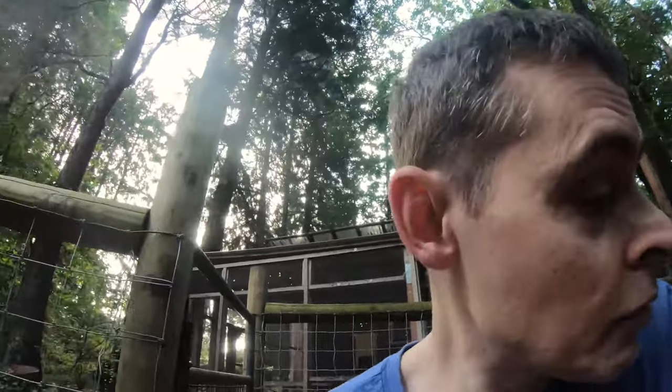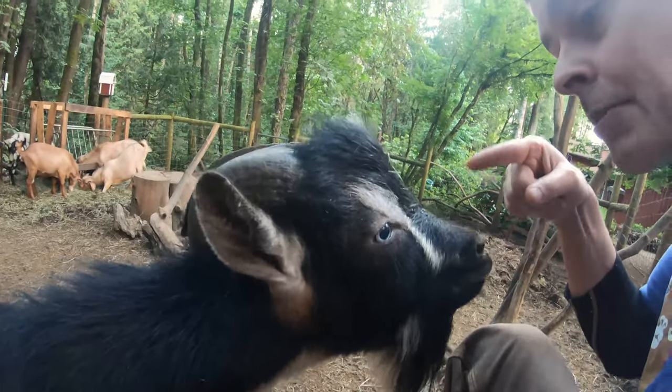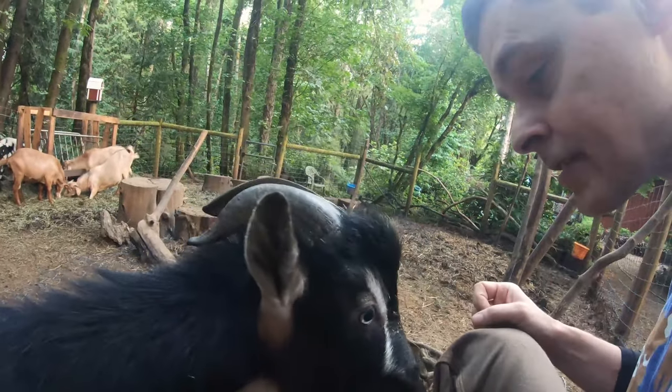Let me say that again. I'm not sure if the extra weight could eventually pull this. Clyde, stop nibbling. You're nibbling my elbow. That's not nice. Okay, I happen to have an extra bucket hanger, so it's easy enough to use that.